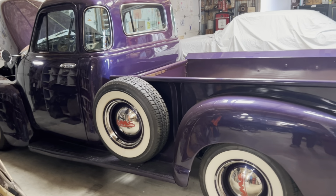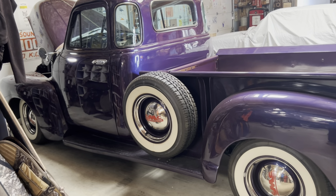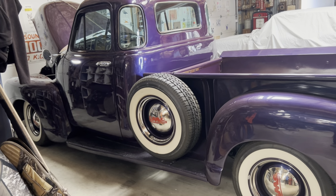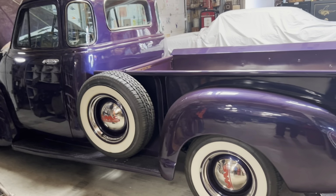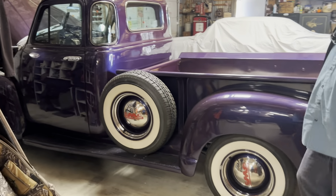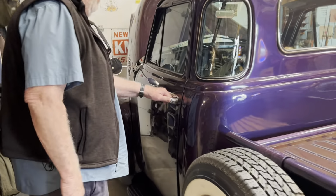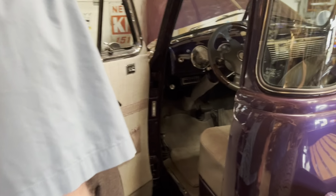All right, we're here in Steve's man cave, and he's got a 1953 GMC five window pickup. I'm gonna let Steve tell us about it. Has a 283 motor. Has a new interior, electric windows, automatic shifter.